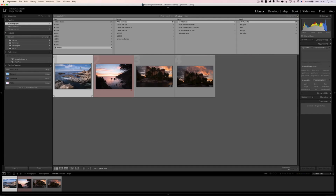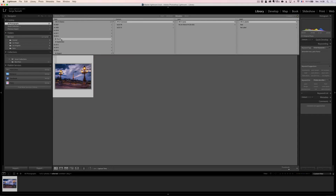I can click on August, and I just have the photos which were taken in August 2015. Or, I can go to 2012 and I only have the photos that were taken in March 2012. So if you remember the date, you can find the photo. Because when you take the photo, that data is written in the metadata, which is invisible information embedded in the photo. Okay, so now let's do some retouching.